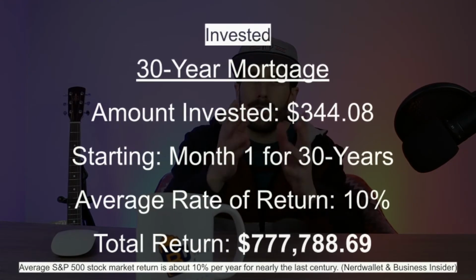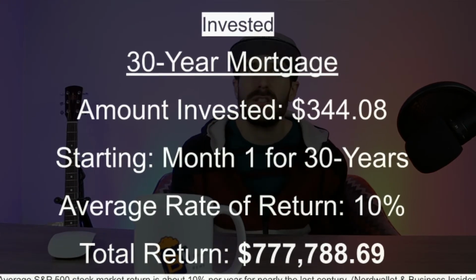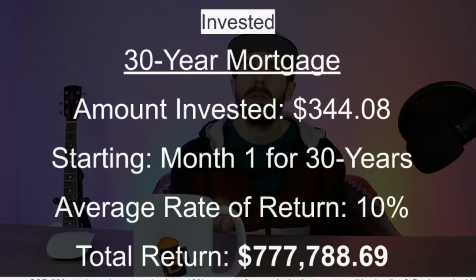So let's take our $344.08 starting month one over 30 years at 10%. Our total return on that, $777,788.69. Now let's flip over and look at that 15-year.